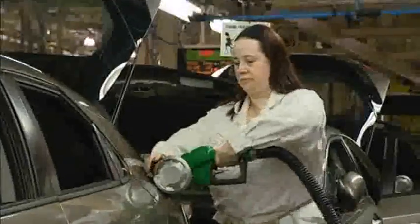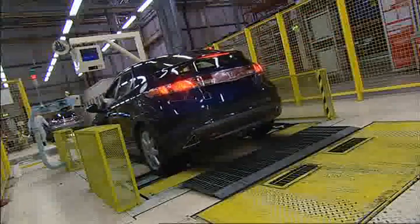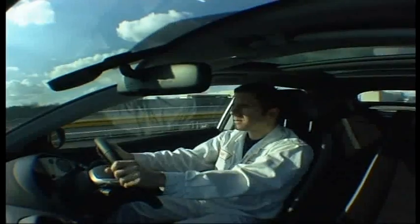The completed car nears the end of the production line, with all its components added. The engine is started for the first time, and the car is put through a series of final quality tests. Every car is dynamically tested on a purpose-built 1.4-kilometre test track, which features an assortment of European road surfaces, including Belgian cobbles. A selection of cars also undergo a series of more rigorous simulated tests.